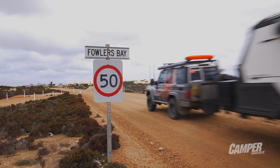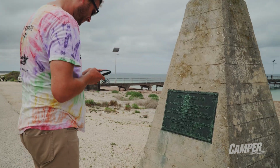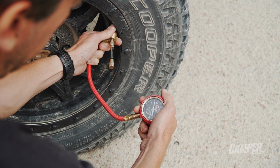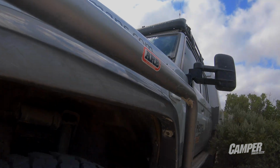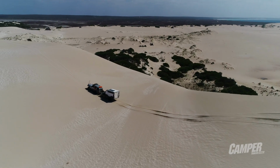Fowlers Bay is another historic stop for anyone interested. The history of whaling is on display through ruins and the long famous jetty. But for anyone keen on dune driving, it is also a good stop. The dunes are fun, but take care on them, especially when towing.